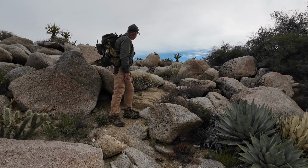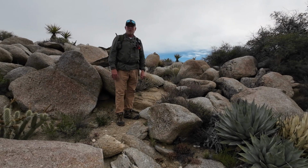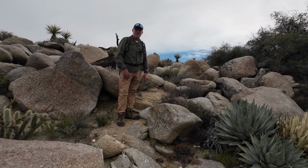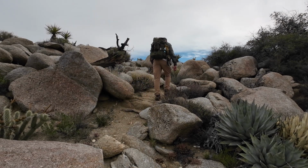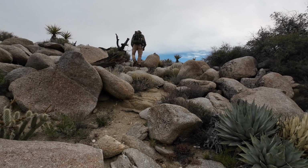But I've been fortunate enough that people have placed some pretty good cairns. I've seen, especially in this last 100 yards, probably 7 or 8 cairns. That's keeping me on track. Hopefully, when I get to the top up here, it'll level off just a little bit.